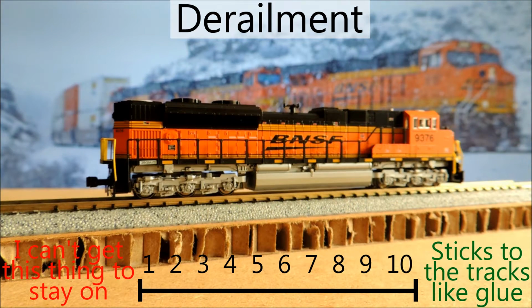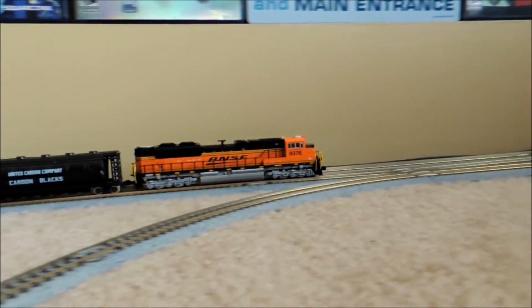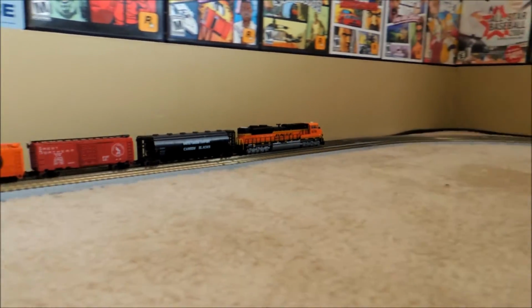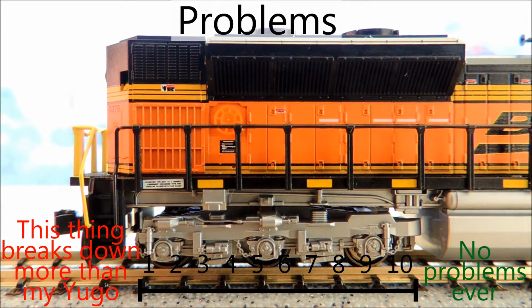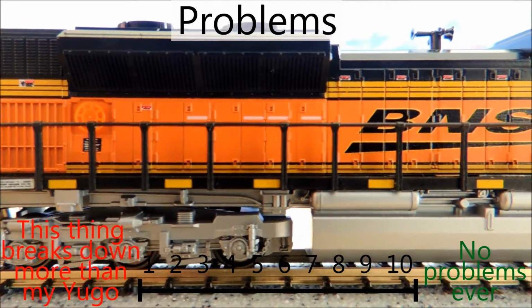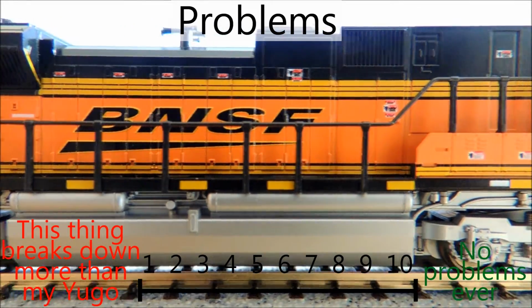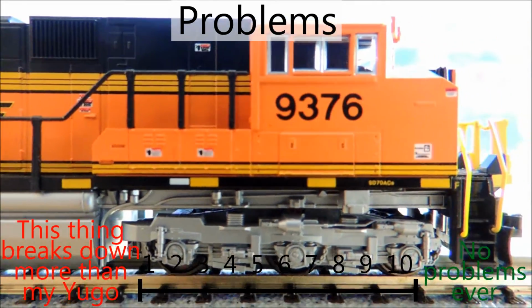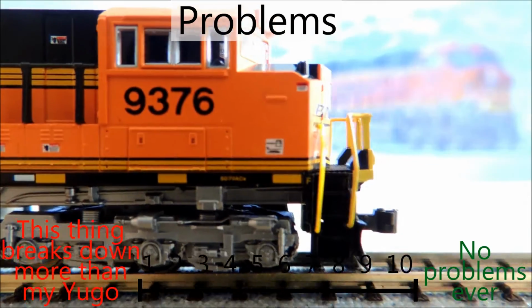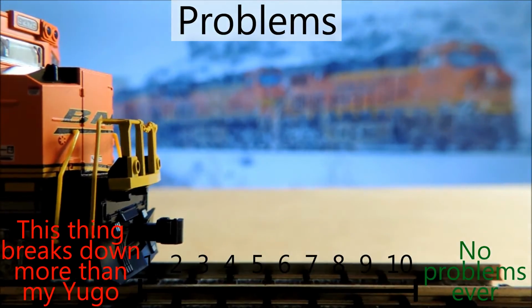Not that it derails in the first place, but this is getting a solid 10, because it doesn't get easier than this. Now, as far as problems are concerned, this particular model I did not have any problems with at all. It seems to be really good, really solid, really put together well, like I was talking about earlier with the details. Lots of fine little plastics there, but they are not prone to breaking at all.